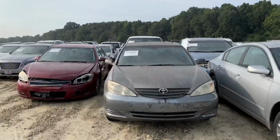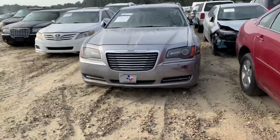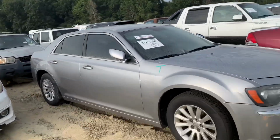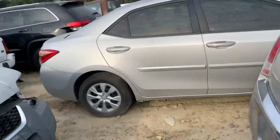Next up, we got an Avalanche, which is right there. And then we got this Chrysler 200, which is right here. 300, Chrysler 300, with the 200 wheels on it. I think there's two wheels that come with the 200, but it might not be, actually.